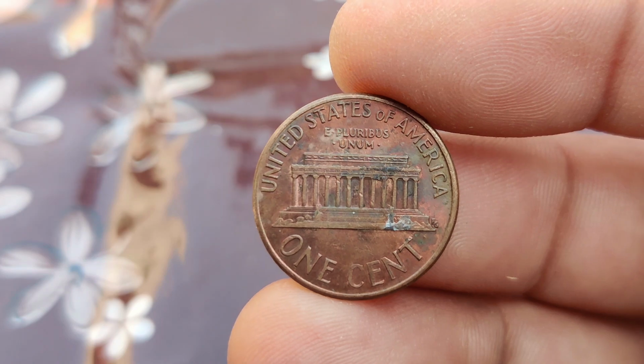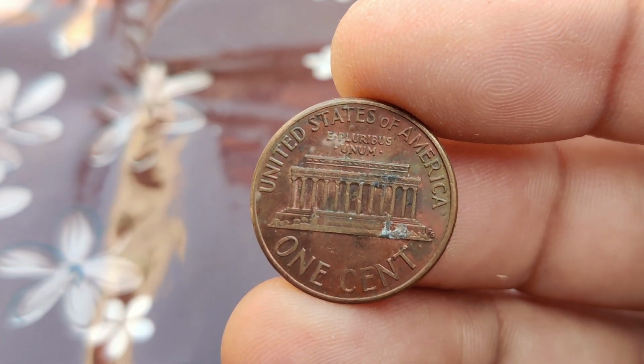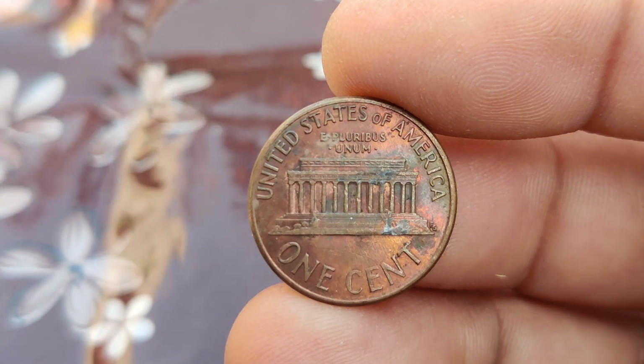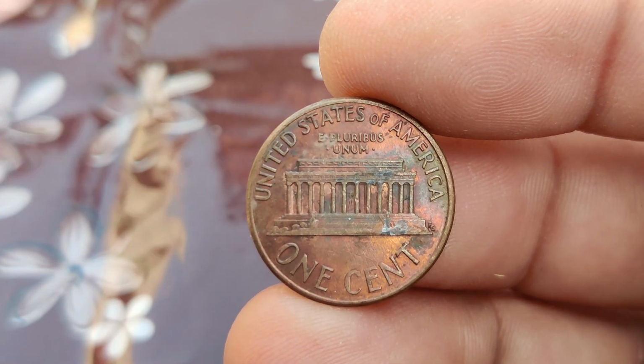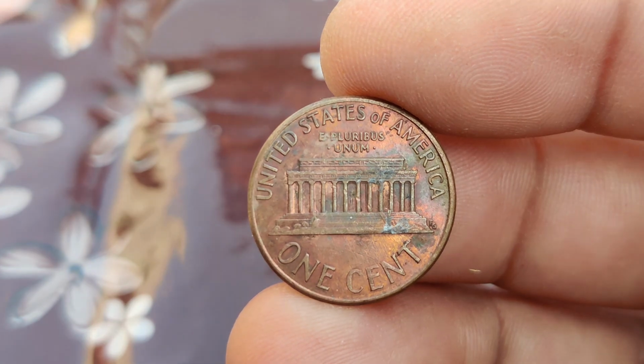So there you have it, the 1989 Lincoln penny without a mint mark. Most valuable piece, unique features like gray marks and brown waves can turn it into a collector's treasure. Take a closer look at your change, you might be sitting on a big fortune.